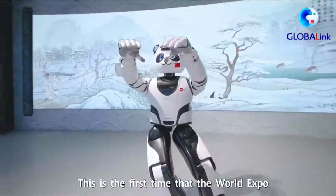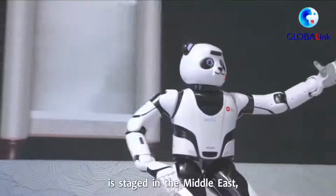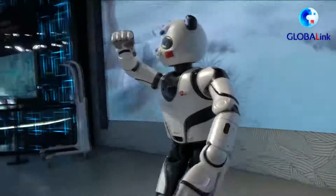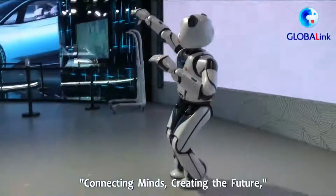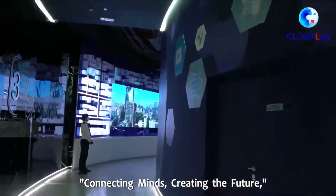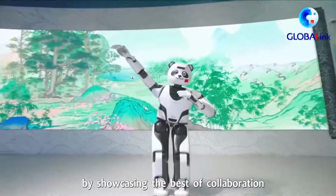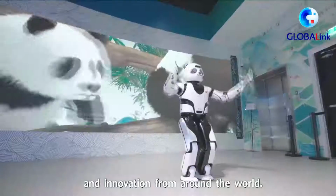This is the first time that the World Expo is staged in the Middle East, North Africa, and South Asia. Under the theme of connecting minds, creating the future, the Expo will inspire people by showcasing the best of collaboration and innovation from around the world.